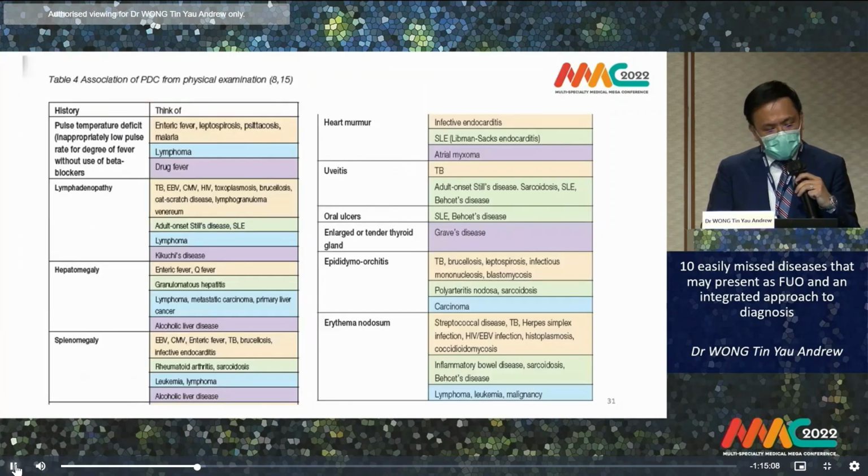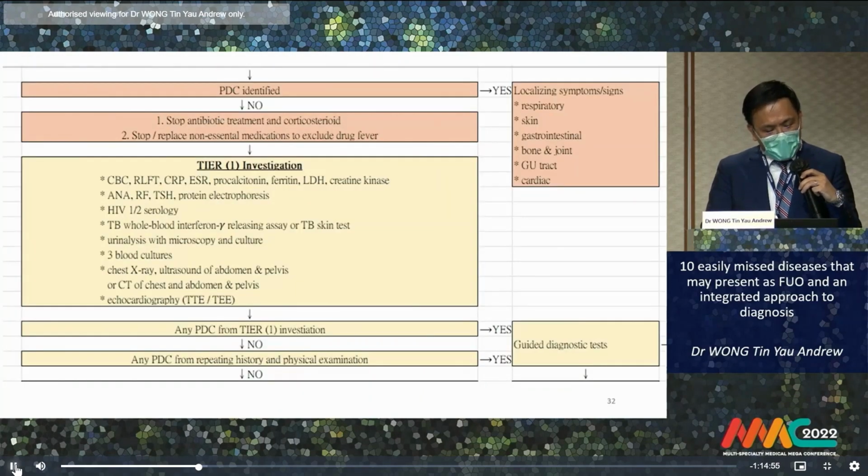And in the physical examination, one should feel for all lymph nodes and look at all the skin surfaces and mucosal surfaces in detail, apart from full examination of the different systems. And for tier 1 investigation, one should check the routine ones, including ferritin, LDH, creatine kinase, and the thyroid function, because hypothyroidism sometimes can be associated with fever of unknown origin.